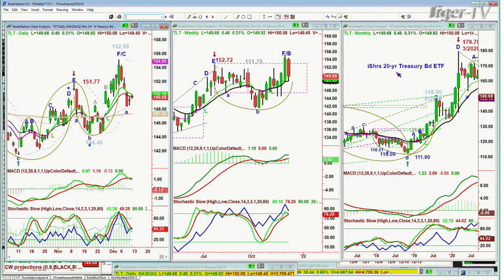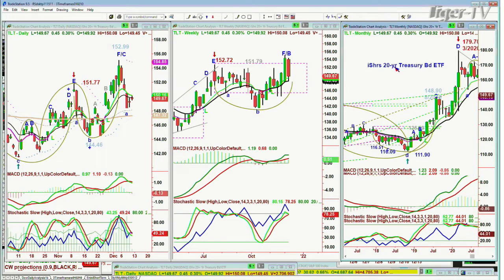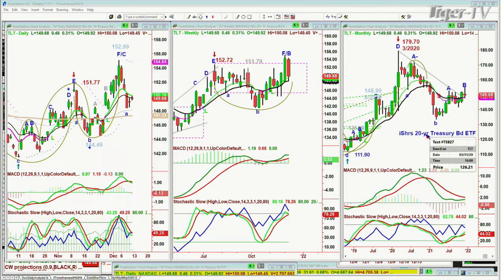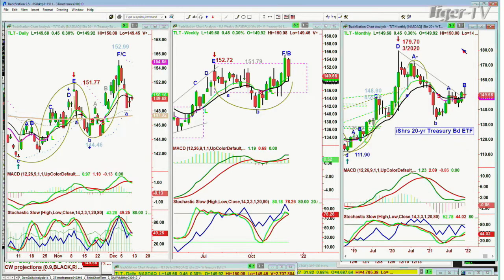Hi everyone, so we're looking at the TLT, which is the 20-year Treasury Bond Fund, and that is up 45 cents. Let me just slide this across so you can see what I'm talking about. Seems to me there must be a lot of trading going on today because all of a sudden it went just a fraction slow, about a split second.